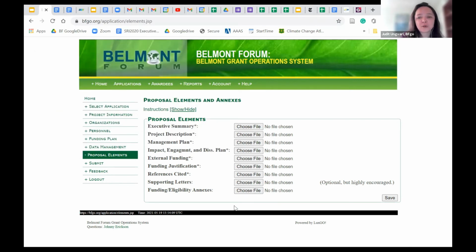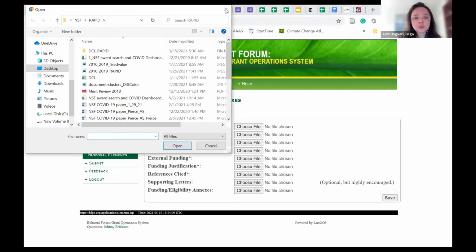Some annexes require special responses, and so that's what that field captures. So if your annex requires something special, then that's where you would submit that. Exactly. And then sometimes it is possible to submit supporting letters. So that is where you would be uploading that as well. So if additional documents are needed, that's where you would find those.